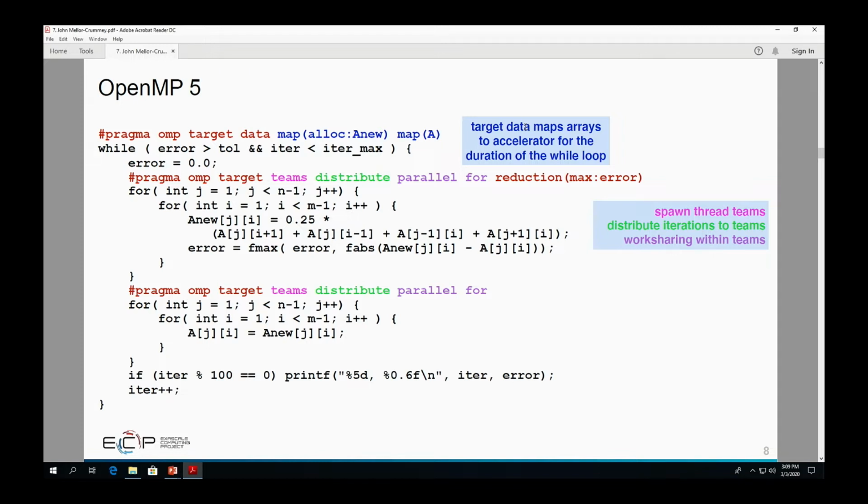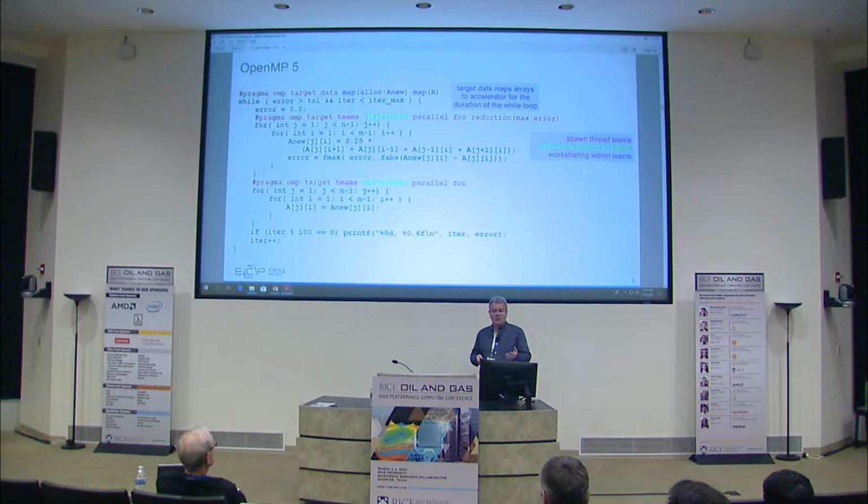And so this OpenMP model is basically take your generic code, maybe it was single threaded code, and the idea is with a little bit of light annotation to your program, then hopefully you can get this to run well on a GPU. Now, whether this is actually a performance portable model, that's a separate matter.